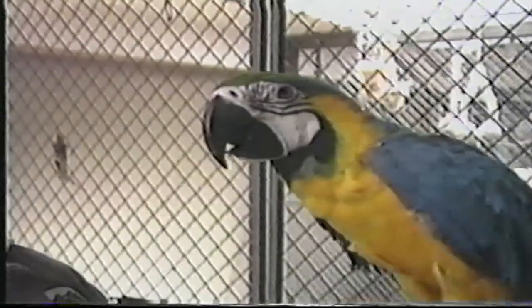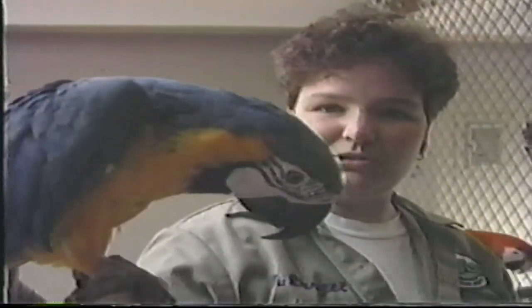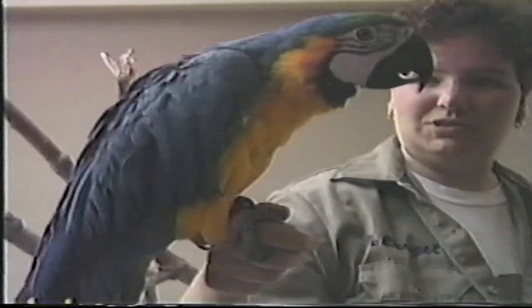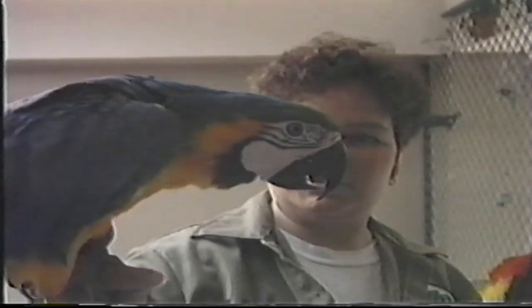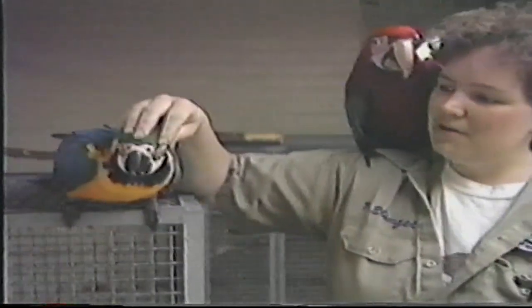This is Popeye. This is one of our young hand-raised blue and gold macaws. They're a little anxious right now because they've just gotten fed and we're keeping them away from their dinner. But we have been very successful with the blue and gold macaws at the Buffalo Zoo. We have two breeding pairs, and in the past 3 years, we've been able to raise 47 youngsters that have gone on to other zoos and different breeding programs. So hopefully we'll be able to keep people from taking any more macaws out of the wild by breeding them here at the zoo.